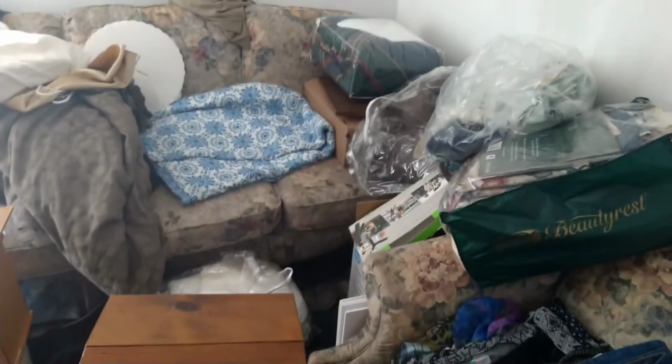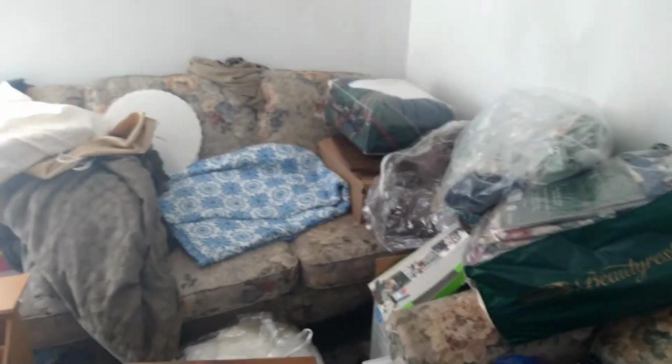Alright guys, so this is my office. And like I said, it is currently quite a bit of a mess. I have a ton of stuff that I'm trying to sell right now. I have some prom dresses. I've got some bedspreads that I got from my dad and my stepmom. I don't know if I'm going to keep any of them, or if I do, it's going to be only a couple. There's a lot.